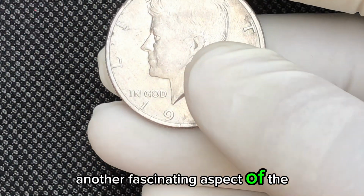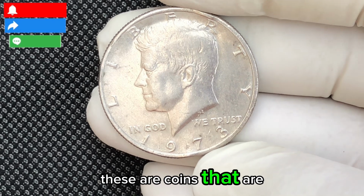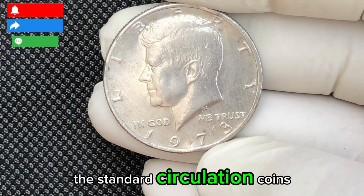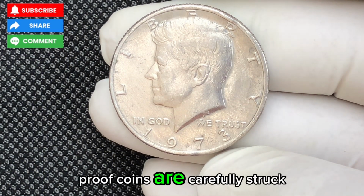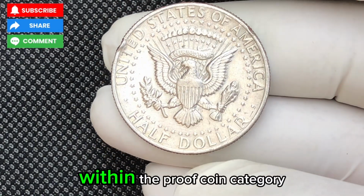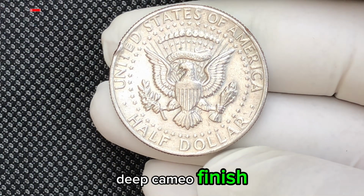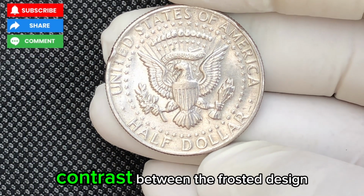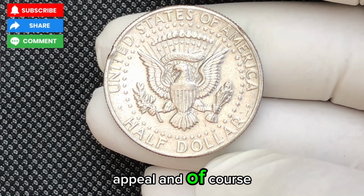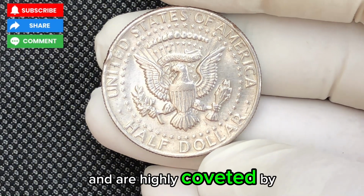Another fascinating aspect of the 1973 Kennedy half-dollar is the presence of proof coins. These are coins that are specially made for collectors and have a distinctively mirrored finish, which sets them apart from the standard circulation coins. Proof coins are carefully struck multiple times to ensure sharp details and a high-quality finish. Within the proof coin category, some may have what is known as a cameo or deep cameo finish. This feature creates a sharp contrast between the frosted design and the mirror-like background, adding to the coin's aesthetic appeal and, of course, its value. Coins with these finishes are often considered rare and are highly coveted by collectors.